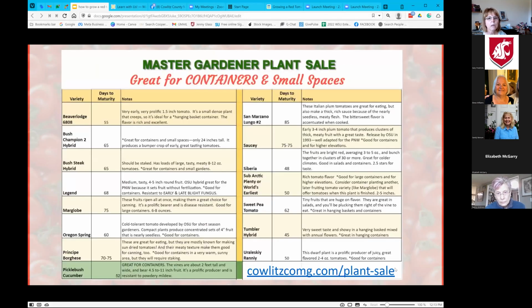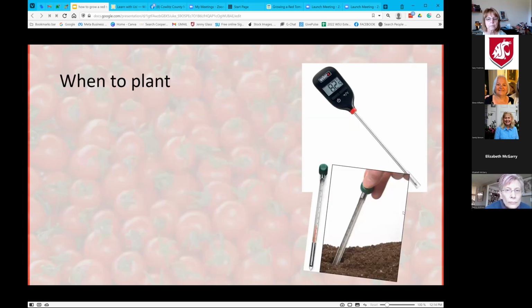But I digress. Okay, so these, for example, are determinate tomatoes that are really good for containers. They don't get really big. Some of them might need a stake, but usually not. They only grow to about 3 feet high maximum, and again, they will ripen all at once. They can be on your deck. You can move your planter to your driveway where it's usually a lot warmer. Any place to increase the heat.